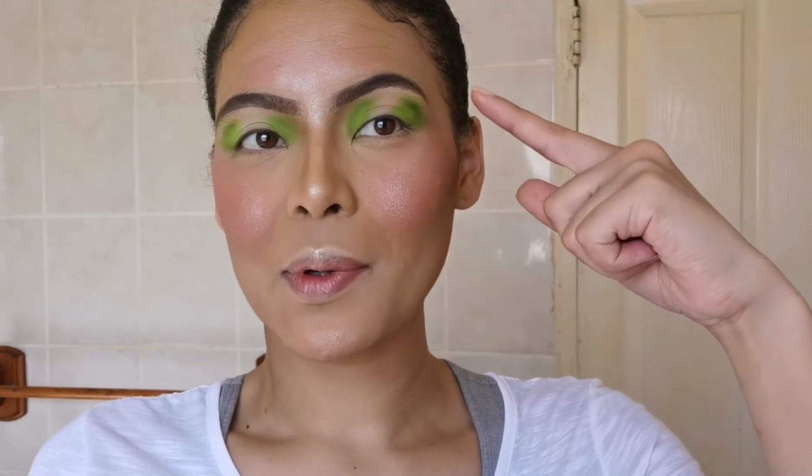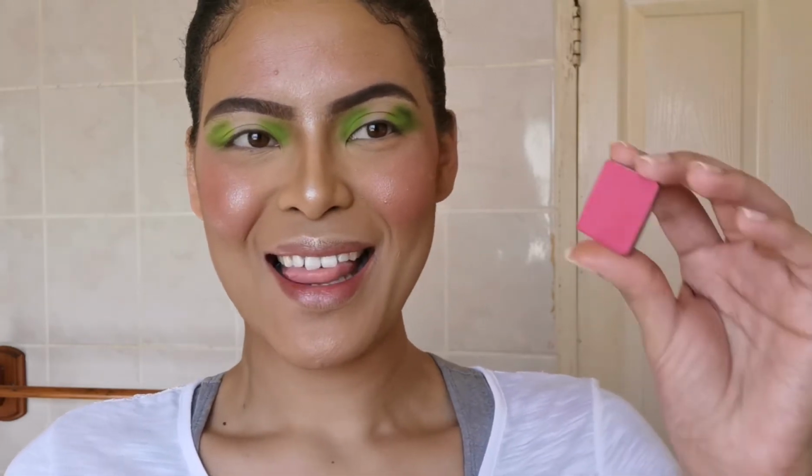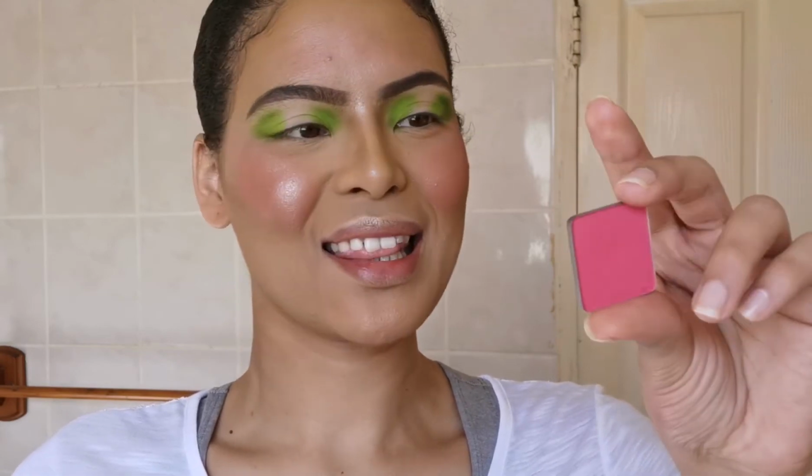I have no idea what these dark patches are over there, but it happened automatically, so we're gonna leave it like that. Moving on. Now for the lower lash line, I'm gonna go in with a stunning bright pink shade. This one also by Inglot in the eyeshadow number 382. And what I'm gonna do is mimic what I did on top on the lower lash line.